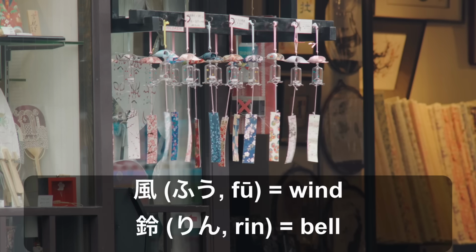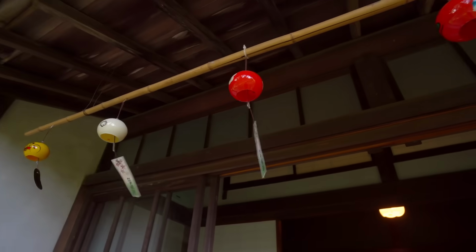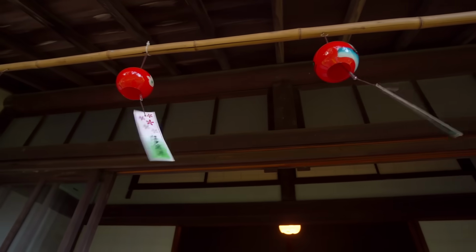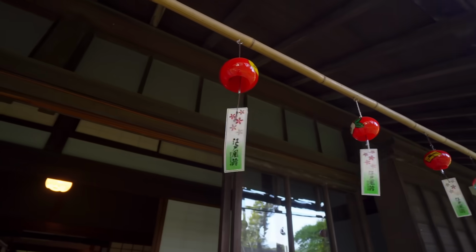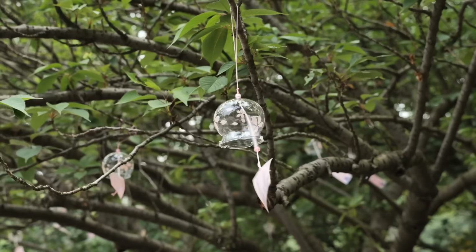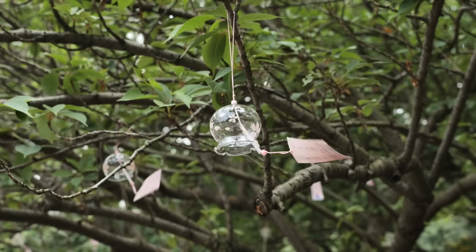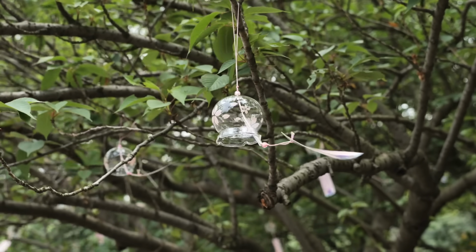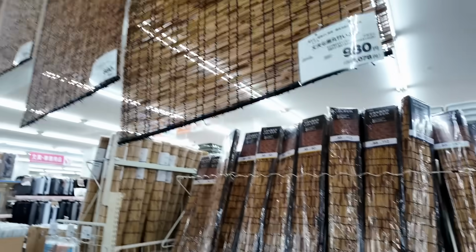Furin is a wind chime, and it's supposed to make you feel cooler because you can hear the wind. Instead of just feeling it on your body, you hear it with your ears and it mentally cools you down. Here's some sounds. How do you feel? Cooler already? Well, this is one of the Japanese things that really signifies summer to me.